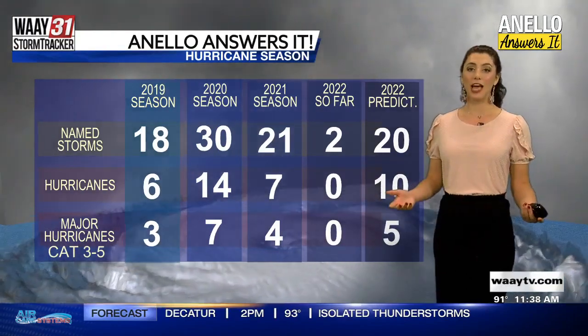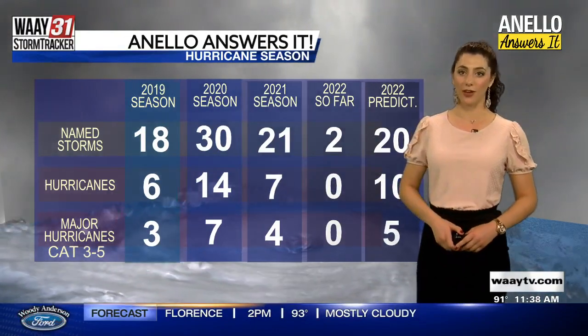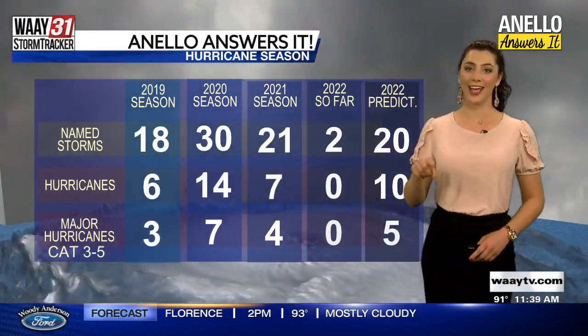Well, there you go. That's the Saffir-Simpson scale, and that's how you can know what to expect with your different categories of hurricanes. You can call this question answered by Anello.